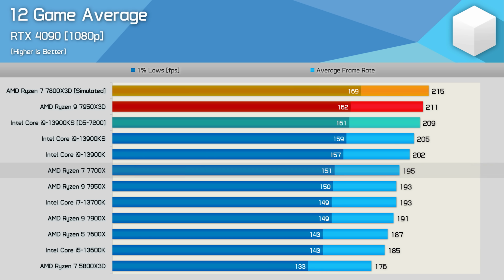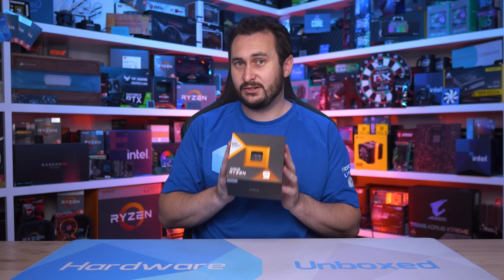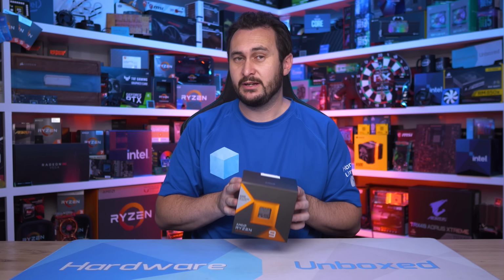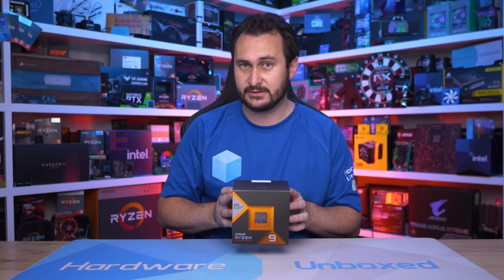So some decent performance uplifts there, but not massive overall. So there you have it, the Ryzen 9 7950X3D. It's an impressive CPU that does a good job of combining strong productivity performance with class-leading gaming performance. So if you're after a CPU that can do it all, the 7950X3D is going to be an attractive option.